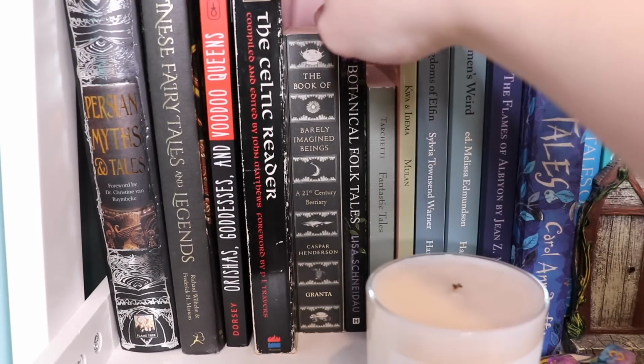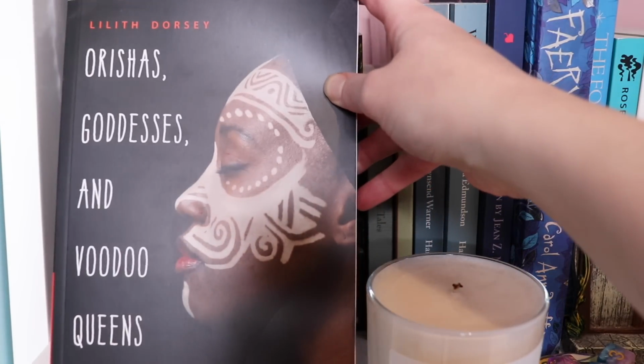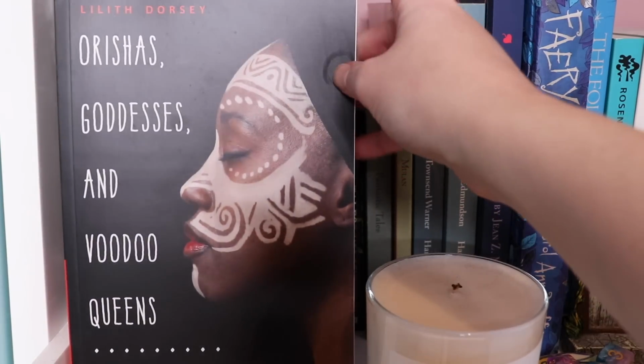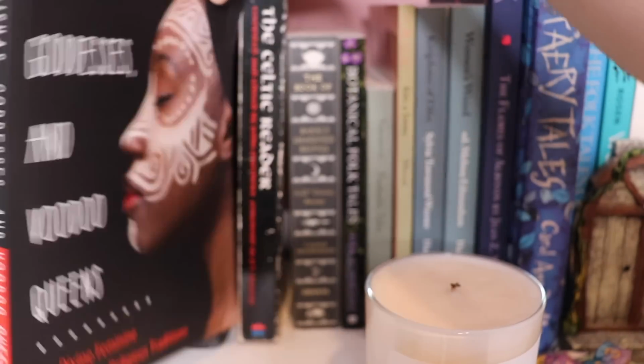I have a book which is upside down, because apparently that is something I do a lot, as we're discovering as we go along. This is a book by Lilith Dorsey, who is both a practitioner and a scholar in African diaspora practices and orishas. So this is on different orishas, goddesses and voodoo queens.